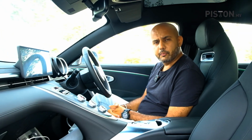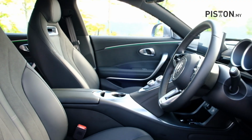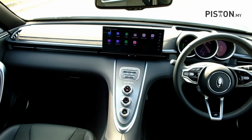A nice place to be. It's something very unique, I would say. Even though it has borrowed a lot of design elements from other car makers, somehow GWM has made it look quite original and a very nice place to be.